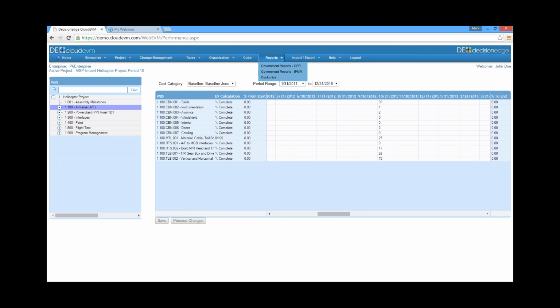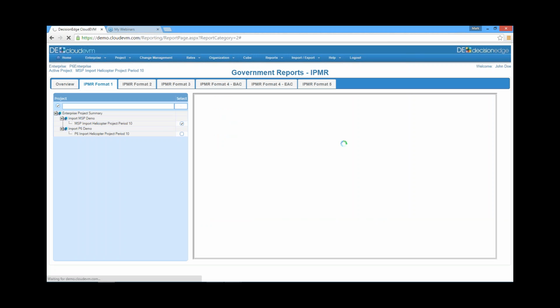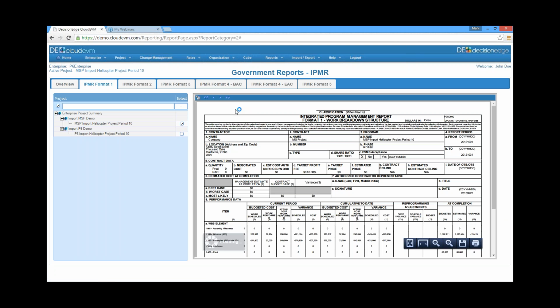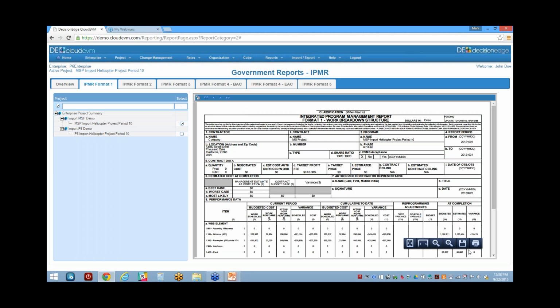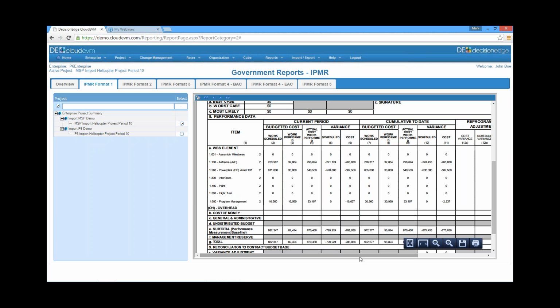And then from there, I can go directly to my IPMR, and I can look at IPMR format 1. And here are all the data points you need for creating your UN/CEFACT XML. And that literally is as easy as it is, because it's all about the data. I mean, the software is there to make it efficient, but the data is the key.